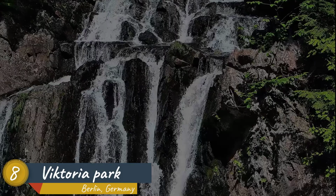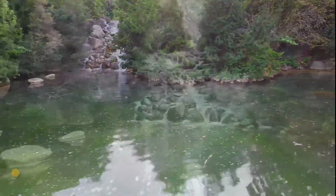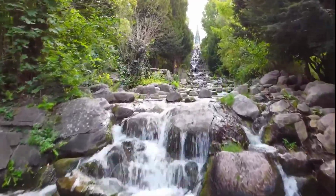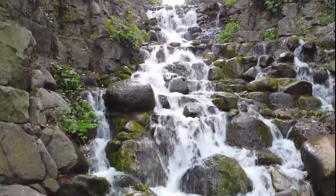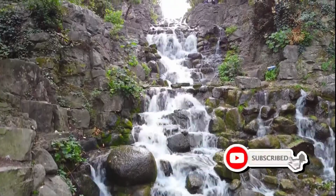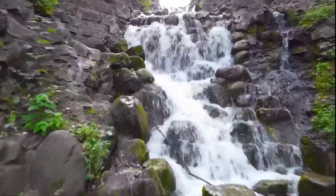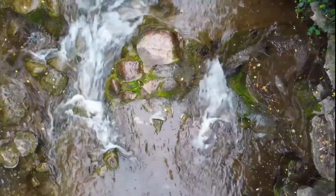Number 8. Viktoria Park, Berlin, Germany. Here comes a waterfall situated in the middle of a bigger attraction. However, the Viktoria Park Waterfall came to be years after the construction of a historical monument which was dedicated in 1821 by King Friedrich Wilhelm III as a symbol of the victorious campaign over Napoleon Bonaparte and the liberation of Europe from French domination. The monument was under instruction of Kaiser Friedrich III in 1888 to be opened to the public as a public park and named after Victoria, his wife.